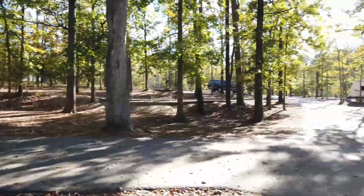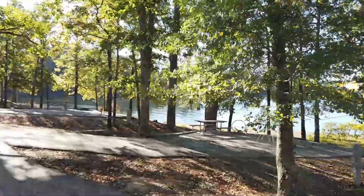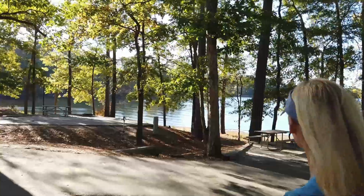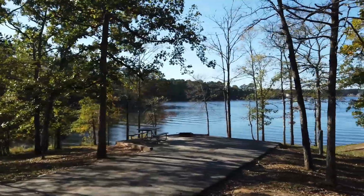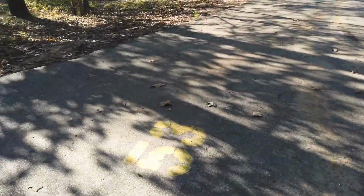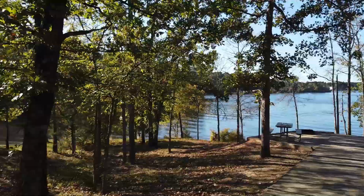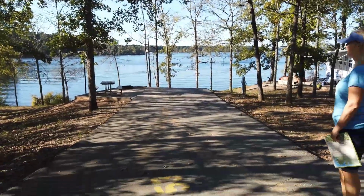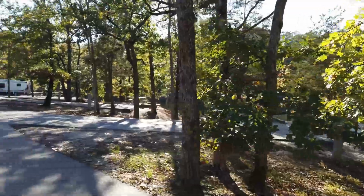I'd want to be on the water. Yeah, these are pretty short sites here. It's okay if you have a trailer, but all these down here are too steep. Yeah, so the downward slope is too much. I still like 53. It's more private on the right side, though. But it is sloping way down. I don't think we could get the front end low enough.